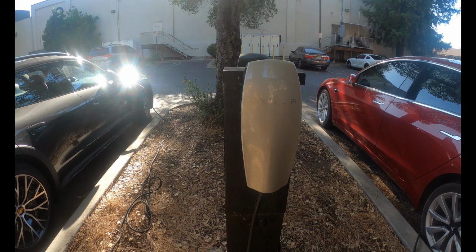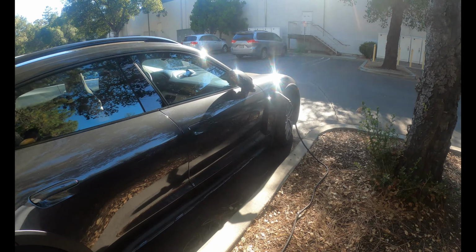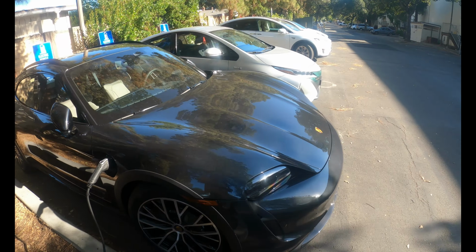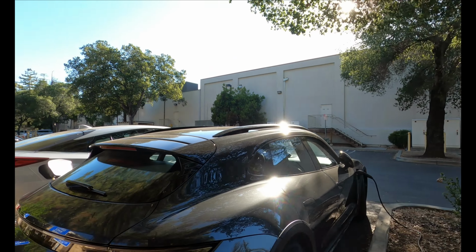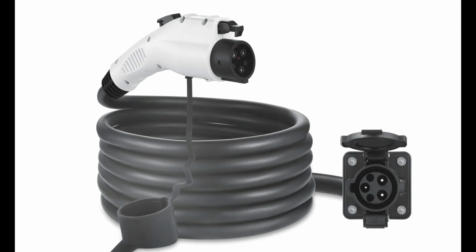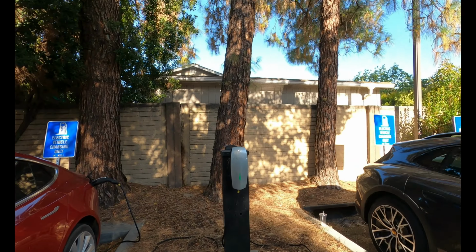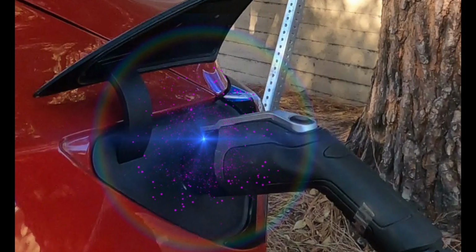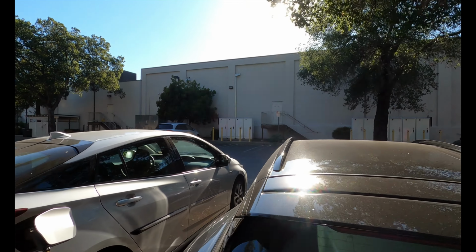How is it possible to charge what looks like a volcanic gray metallic 2020 Porsche Taycan and a gray 2019 Toyota Prius Business Edition with Tesla's proprietary destination charging unit? Well, you remove the Tesla cable and replace it with a J1772 extension cable. That's right, this Tesla and all Teslas actually have to use the J1772 adapter to charge using the destination chargers here. Total win for EV equality.